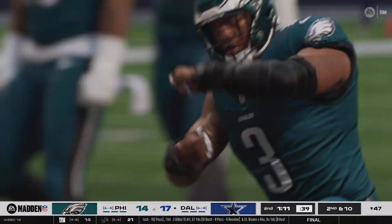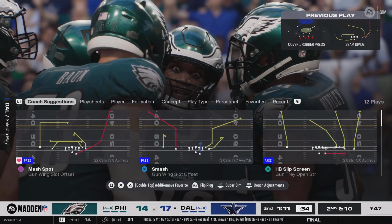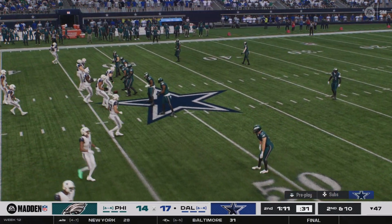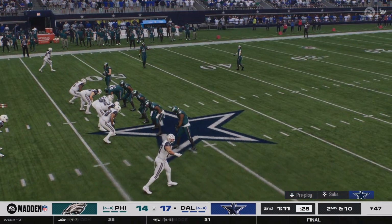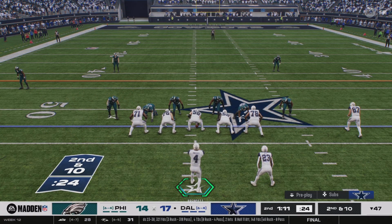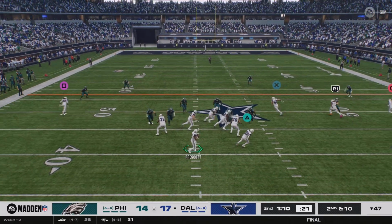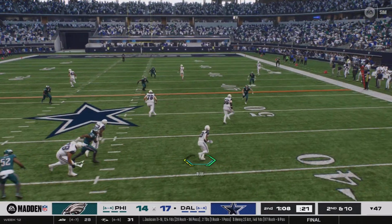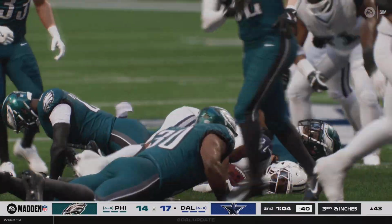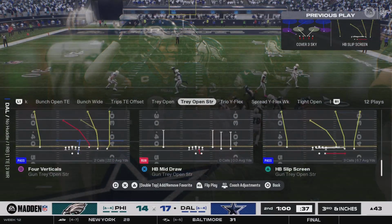That's going to be incomplete. Coverage very stout there. That's going to bring up 2nd down. He was trying to get it to C.D. Lamb. And it'll bring up 2nd down. They'll throw again. Dak. They'll try to set up the screen here. And they'll work this close to a 1st down, maybe just a tad short.